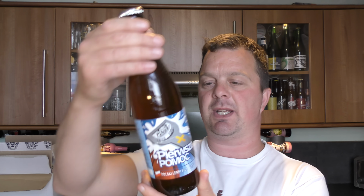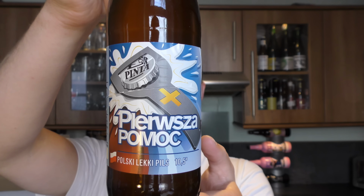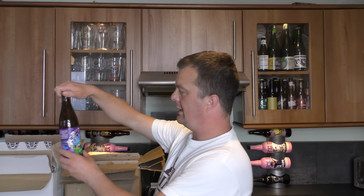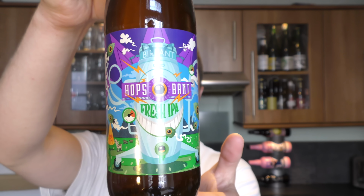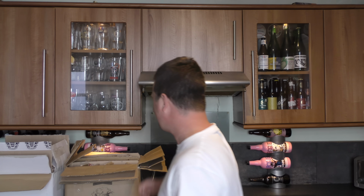First beer is by Brother Pinter, and it's Plowisa Pomek. It's a Polish Pils, coming in at 4.1% ABV. Beer 2, Brabant Hops Bant Fresh IPA, coming in at 6.7% ABV. 80 IBU, that one. I love the Polish beer because the hops are so high, so smashingly bitter.